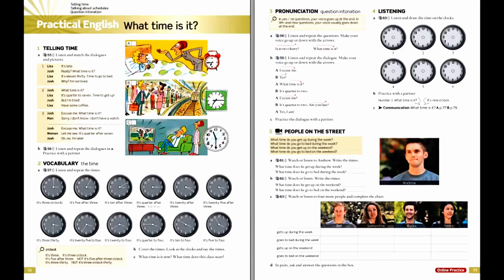2.61. What time do you get up during the week? During the week, I get up at 7 a.m. What time do you go to bed during the week? I go to bed at 11 p.m. 2.62. What time do you get up on the weekend? On the weekend, I get up at 10:30. What time do you go to bed on the weekend? On the weekend, I go to bed at 2 a.m.